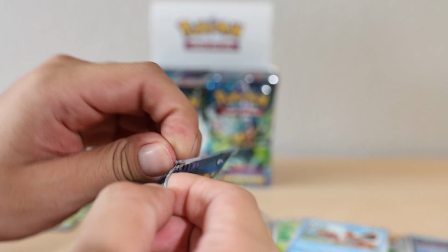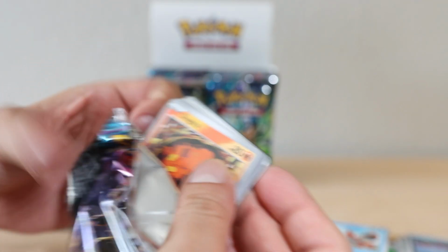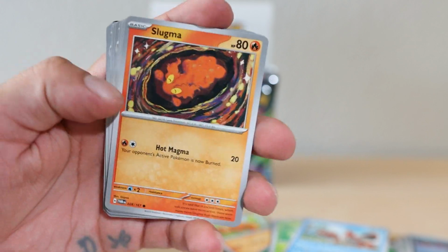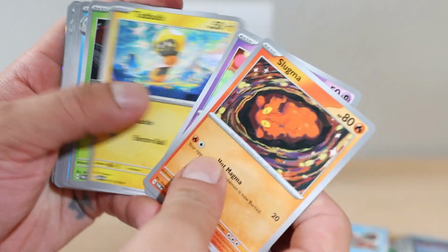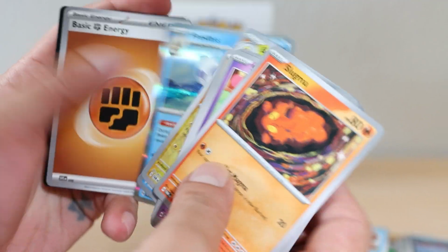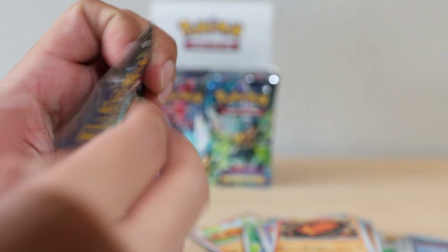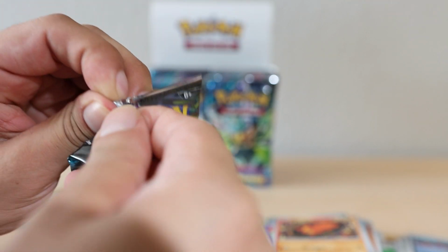Oh, this pack feels heavy. This pack does feel heavy. God pack, maybe? Aw, oh, dang. Okay. Don't know if those actually exist. Haven't experienced for myself. Give me one so I know for sure. I can confirm. Okay, that was kind of a dud pack as well.